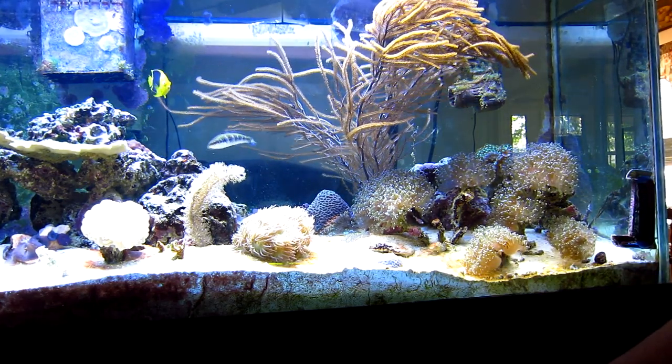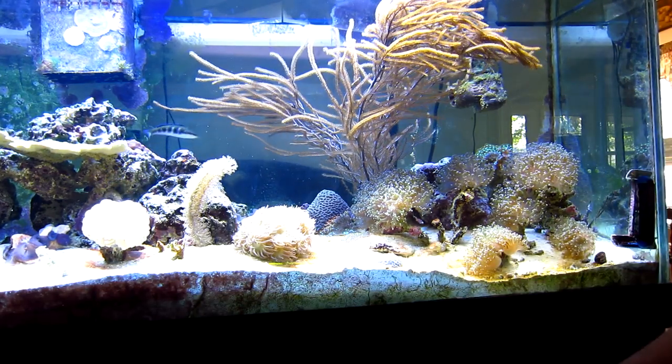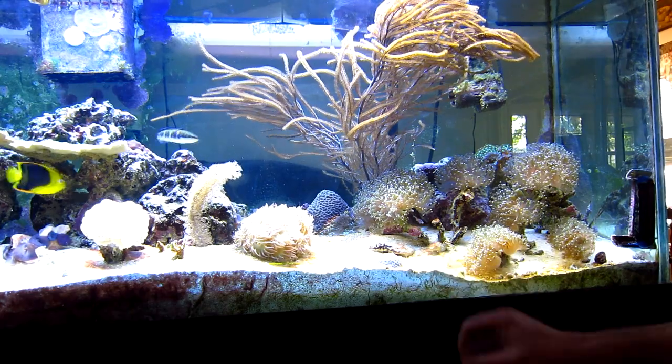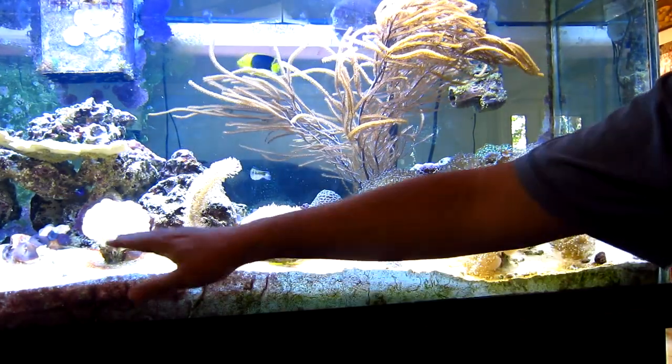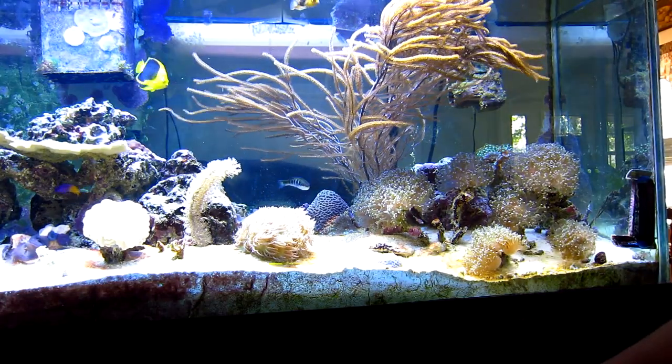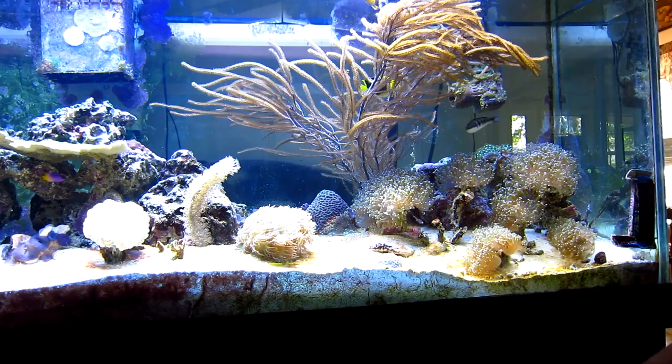So I really don't know what I'm going to move. I mean, I know we're going to move these around somehow. And, you know, you hate to move something when it's doing well. I mean, the Duncan is healthy, the gorgonian, all these are very healthy. The overall tank is healthy. Some of the new frags, I think, need to be moved.